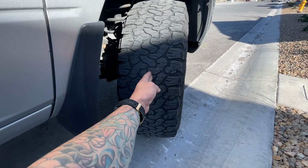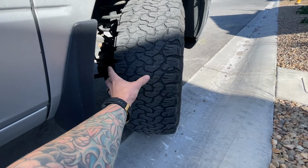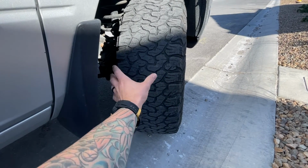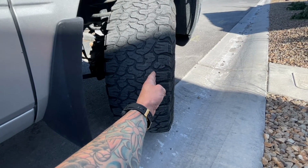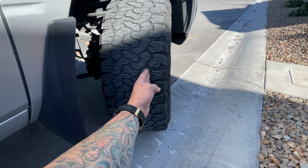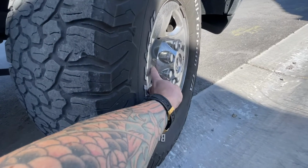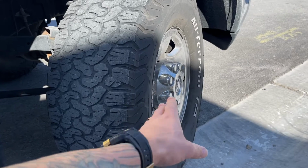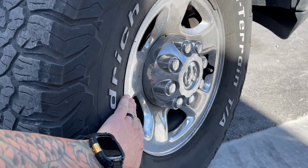So when you see a positive offset, that means that the wheel is now moving further in. The actual wheel is moving further into the wheel well, like bringing it closer to the vehicle, which means that those lug nuts are going to be further out towards the road when you look at the wheel. So your bolt pattern will actually be further out and have less lip. So when we look at this, you can see we're just inside. When you look at the wheel here, you can see that the bolts don't really have much of a lip. We don't have very much of an inset.